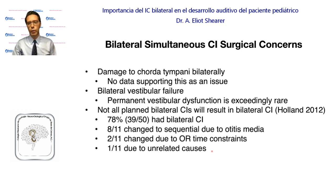I think it's really important for everyone to remember that not all planned simultaneous bilateral cochlear implants will result in a bilateral cochlear implant. This nice study by Holland in 2012 showed that of 50 patients, even though these were planned to be simultaneous bilateral cochlear implants, only 39, or 78%, had simultaneous bilateral cochlear implantation that same day.